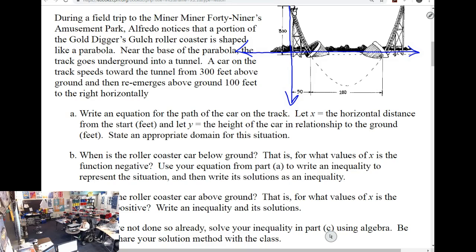Do you guys see an equation? If I can find a vertex, then I can make a graph out of it, I mean an equation out of it. So we don't know how deep it goes, right? Is that what I just heard you say? If we can find how deep it goes, then we can get the equation.